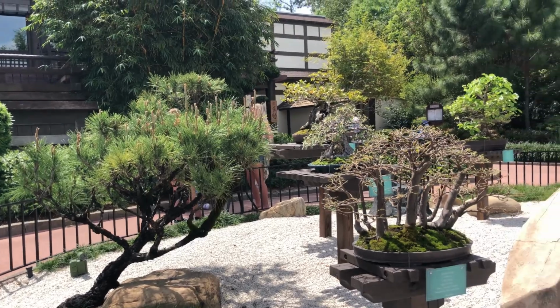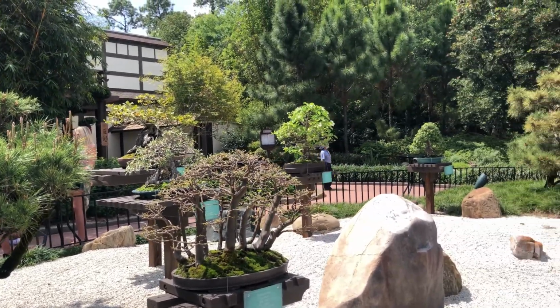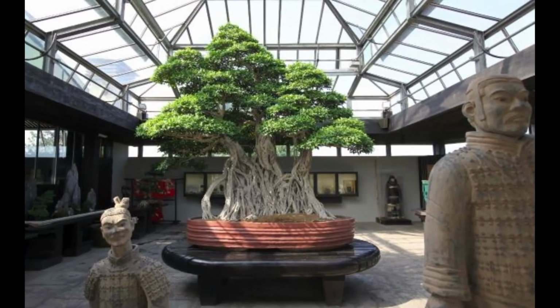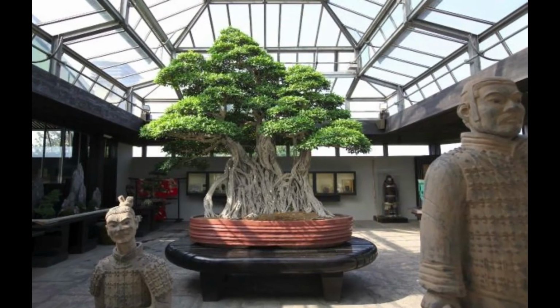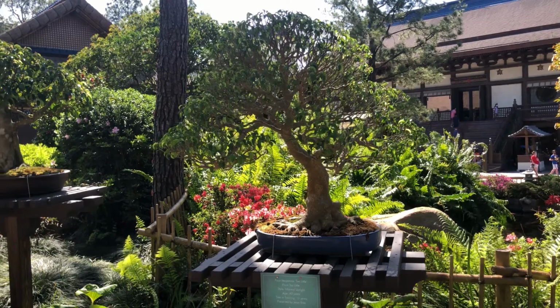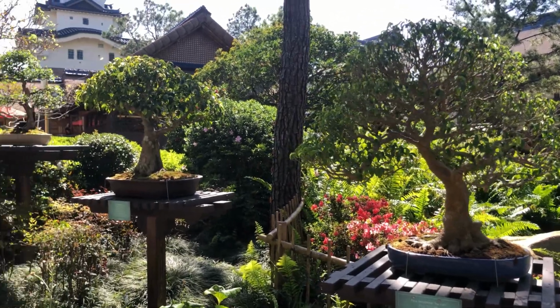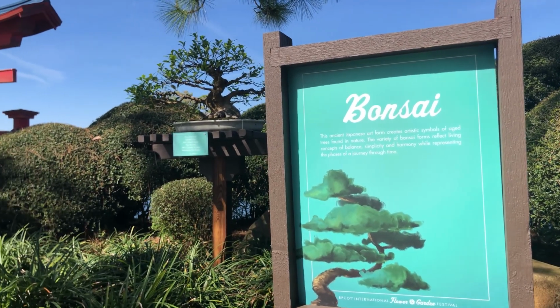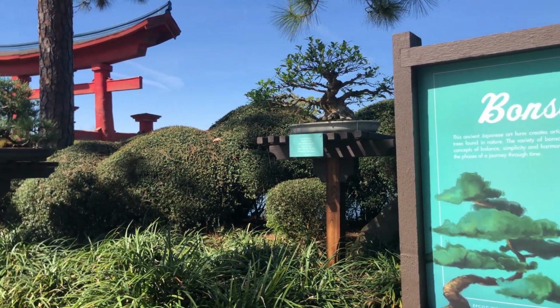While these tiny trees may be small, they can live for hundreds of years with decades spent in training. Currently, the oldest known bonsai tree is over 1,000 years old. Due to the constant care and maintenance done to bonsai trees, they typically live 25% longer than a tree of the same species living in nature. Now you can create your own bonsai collection at home.